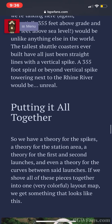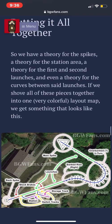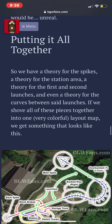Now, this is where we get to the main part. This is kind of the one I really was excited to talk to you guys about. And now we're putting it all together. So we have a theory for the spikes, a theory for the station area, a theory for the first and second launches, and even a theory for the curves between said launches. If we shove all these pieces together into one very colorful layout map, we get something that looks like this.